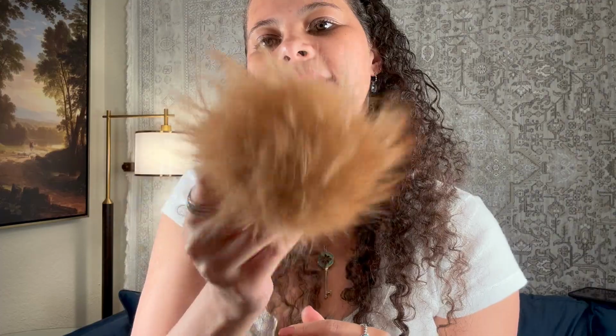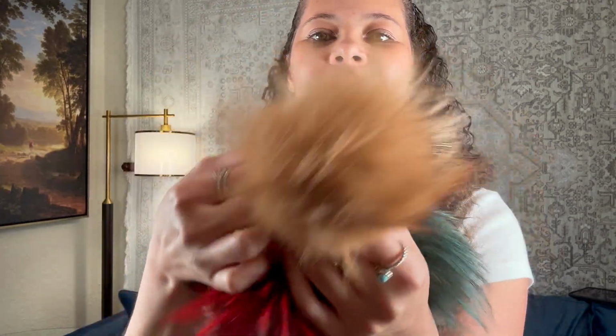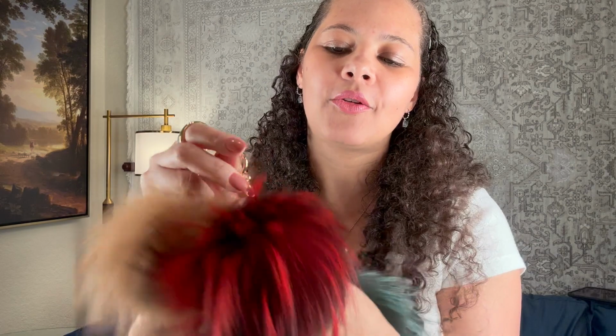So I have this one here in the color kind of tan or beige luggage. They are extremely soft to the touch. I wish you could touch this. It's really soft. You can tell just by the touch that this is not a teddy bear. It's the real thing. And I also have this one here in cherry or red.